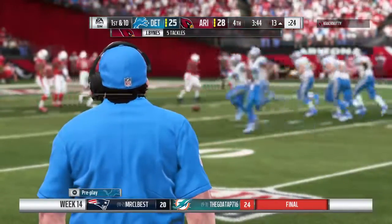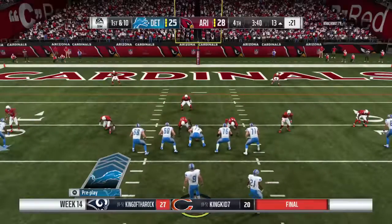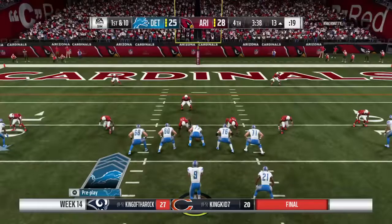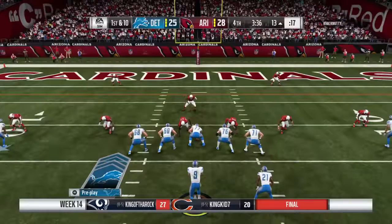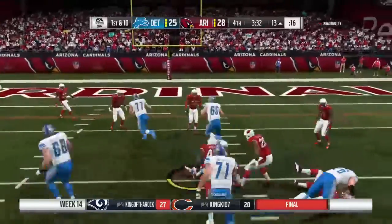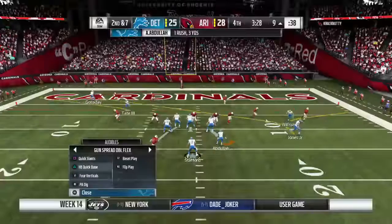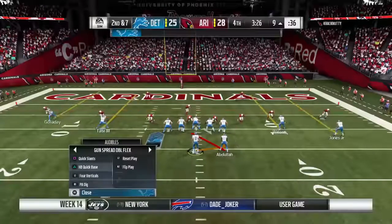We saw a number of good games earlier today. This one might top all of those. It's been a dandy as we come up on 1st and 10. A first run for the backup, Abdullah. He'll get this down inside the 10 for a pickup of about 3. And they're going to speed things up here.